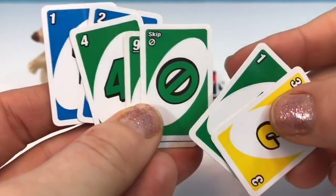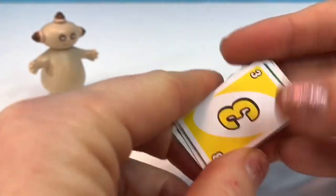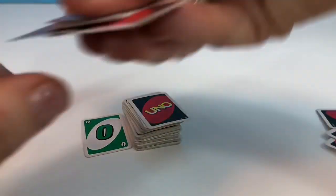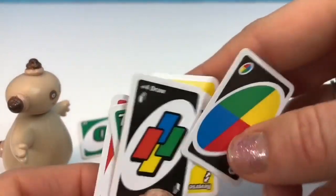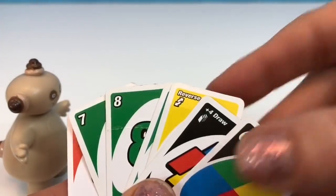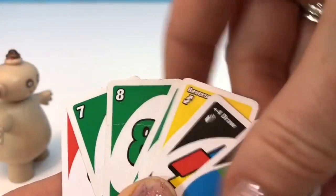Looks like I have 4 green cards. I even have a skip a turn. Okay, Makka Pakka, what would you like to play first? Ooh, Makka Pakka has some pretty good cards. He even has the change color and draw 4. That's not good for me.